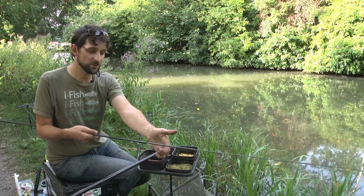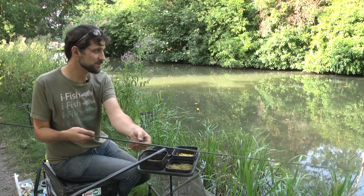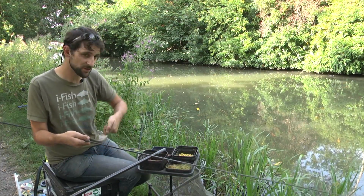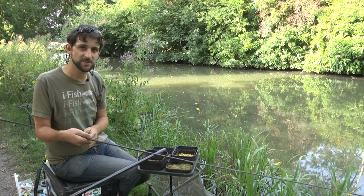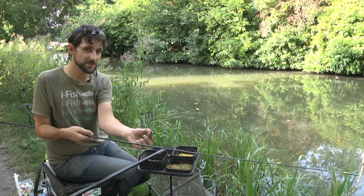The one time I'd go with a longer gap is perhaps when the water's clear, which isn't so much today, but sometimes when the canal is very clear in the winter, I'll go with longer, just so that I can swing the rig further out and not have the pole waving around over the fish's heads. But play it by ear, but be prepared to shorten if you're missing bites.